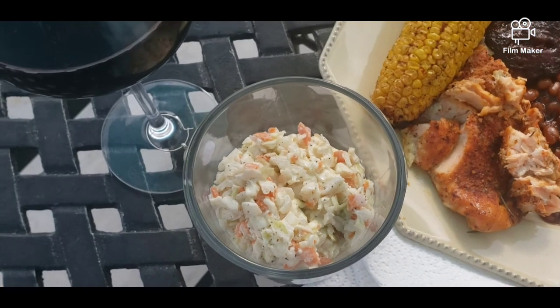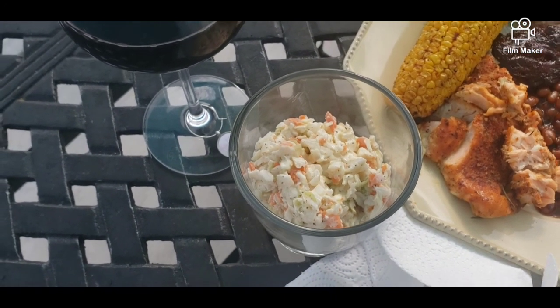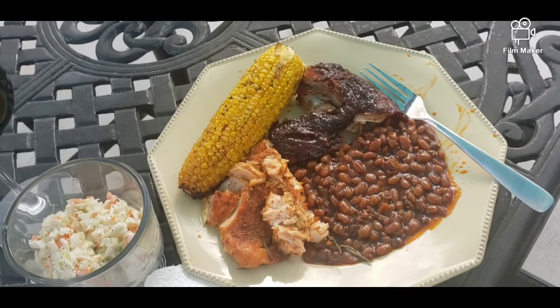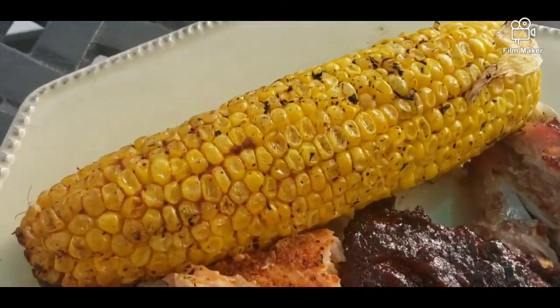I did sugar, salt, pepper, mayo, and just a dash of apple cider vinegar. Amazing. And I put this corn on the smoker.